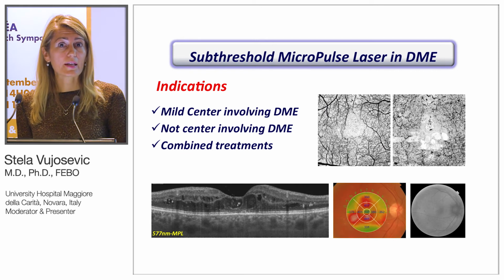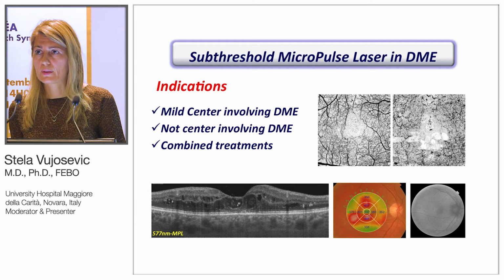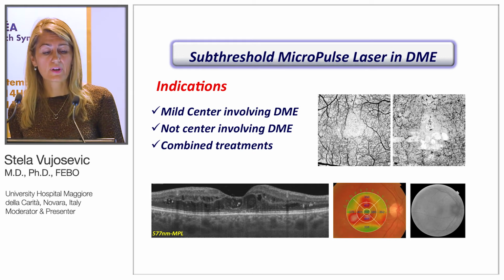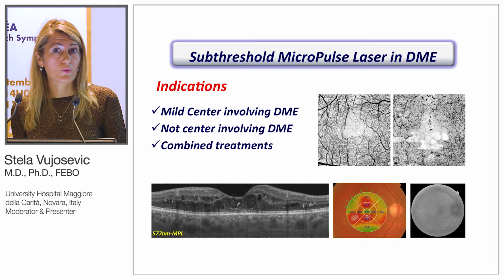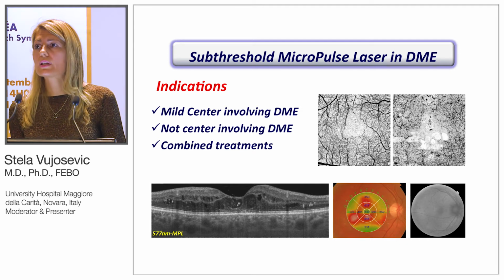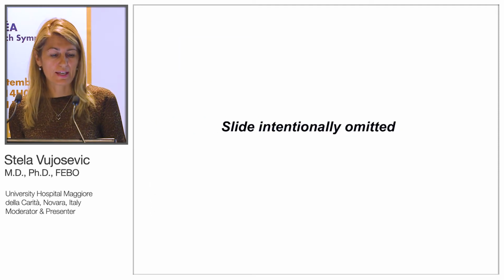And therefore, it can be indicated in those so-called mild center-involving diabetic macular edema, so looking at the retinal thickness cutoff, then in non-center-involving diabetic macular edema, but it can also be added to the intravitreal injections. So let's see some of the cases.